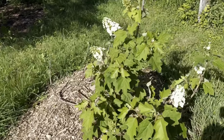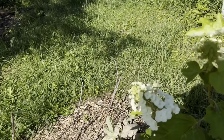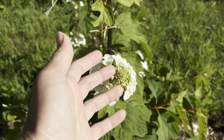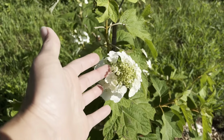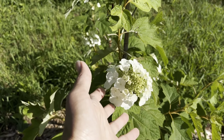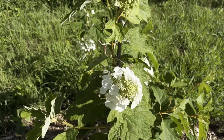But aren't these blooms gorgeous? Look at them. I just love this. And the thing about the oak leaf hydrangea with this kind of bloom, let me see if I can give you a better perspective over here. See, these are, I believe, what the bees pollinate right here, and these are false flowers, basically. I don't know what they're called, but they're just kind of showy to attract the pollinators, and this is what the pollinators actually feed on, the green parts over here that you see.